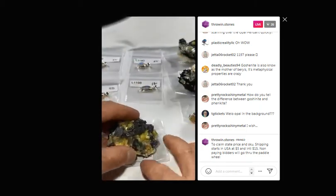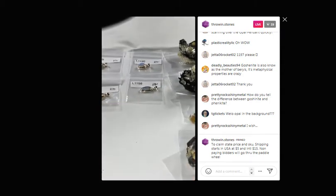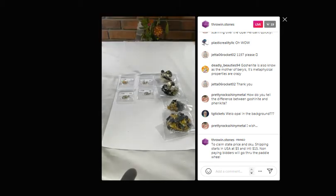So those are the four multi-mineral specimens that I have to show you tonight from Morongo. And next up, we have some crystals from Japan.